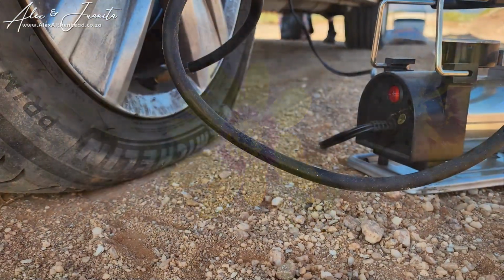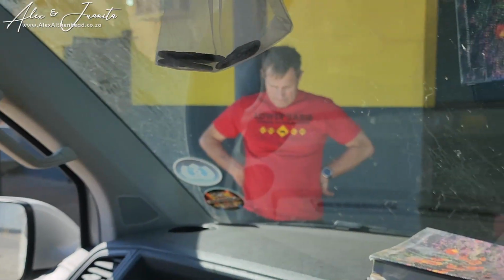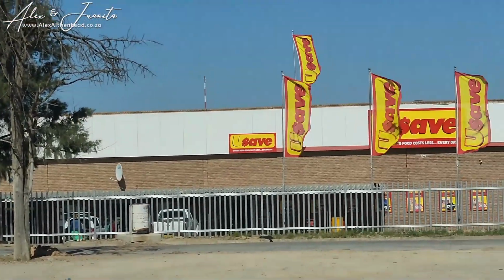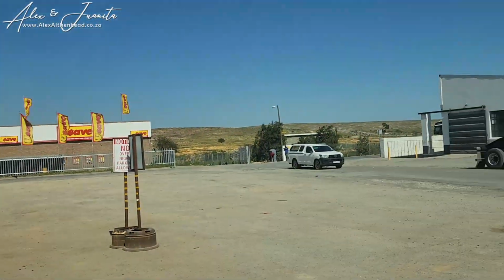We're busy putting in a new tire with Jan Tire. And I'm going to be buying my shoes at Pep. It's about as good as it's going to get around here.